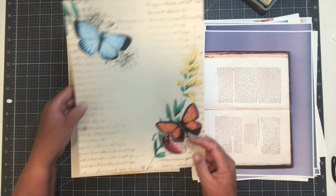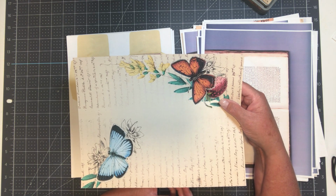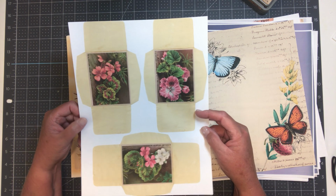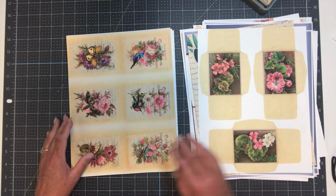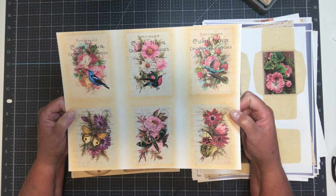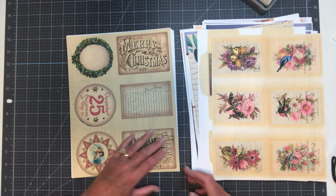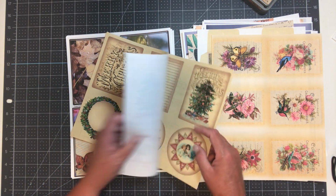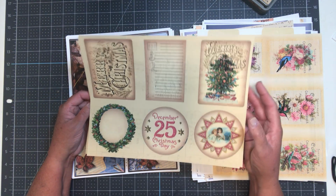These are beautiful. I think I'd copy this and make it landscape if I were gonna use it in a journal. I thought these were just precious, these little pockets. Geraniums. Look at these. Now, the artists are all posted if you go to this group and join. And if you're already a member, go to the files and look at all these attachments. I accidentally printed 2 of these. Darn.